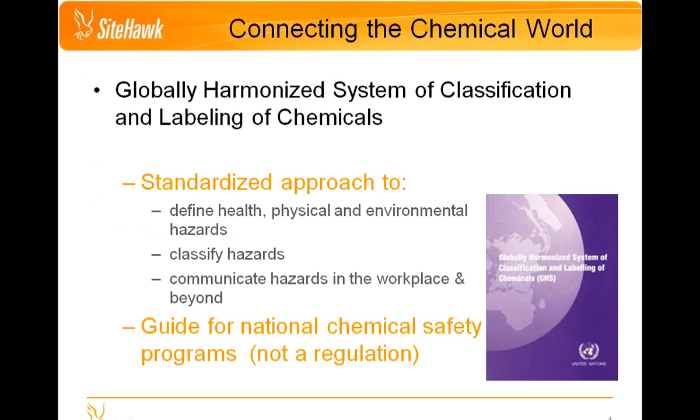First of all, GHS is defined as a globally harmonized system of classifying and labeling chemicals. This means it's a system, it's a standard, it is not law. The standardized approach that is followed in GHS is to define health, physical and environmental hazards, a standardized method for classifying those hazards, and for communicating those hazards in the workplace and beyond.